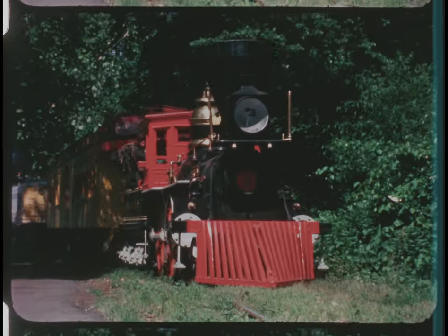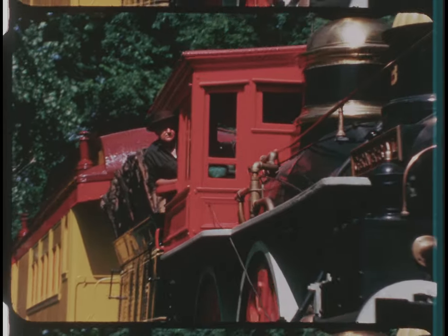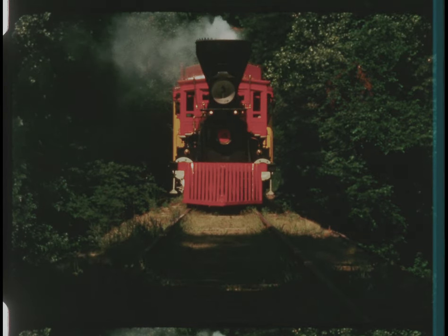The Union raiders and the General dropped cross ties behind them, hoping to derail their pursuers. But finally, the General ran out of fuel at Ringgold. The great chase was over, and the raiders jumped off the train into the nearby woods.